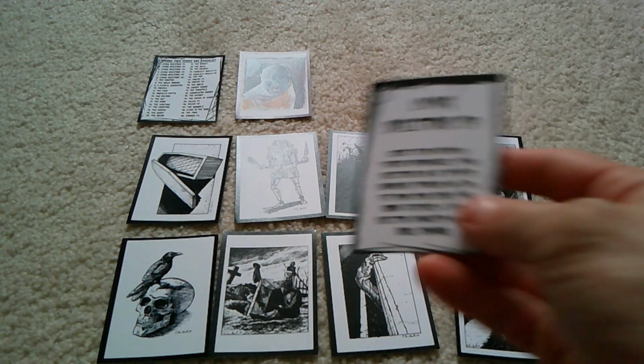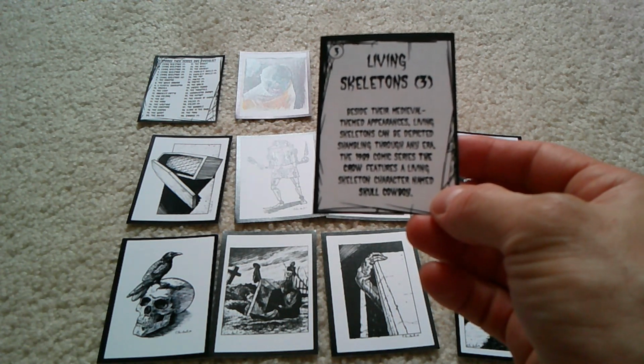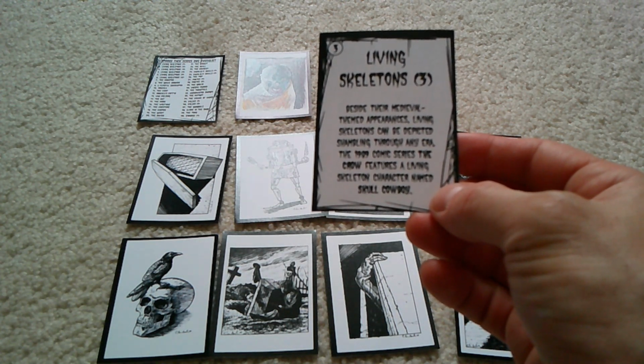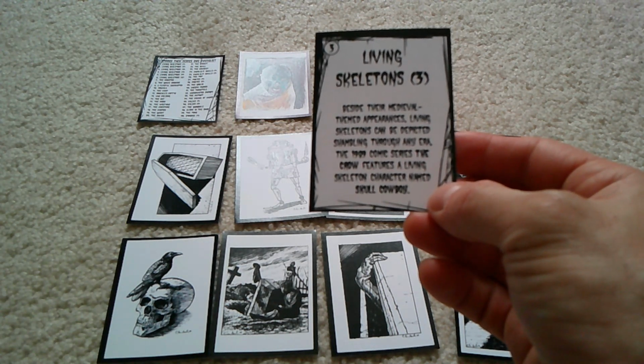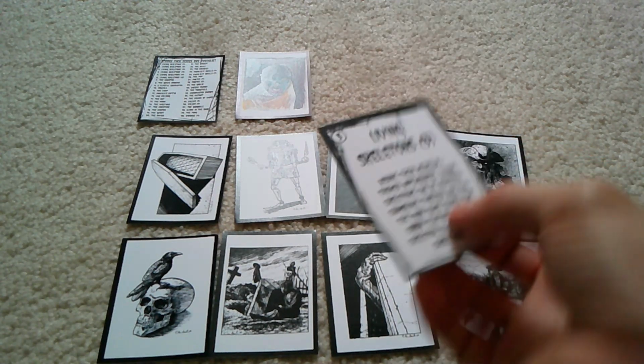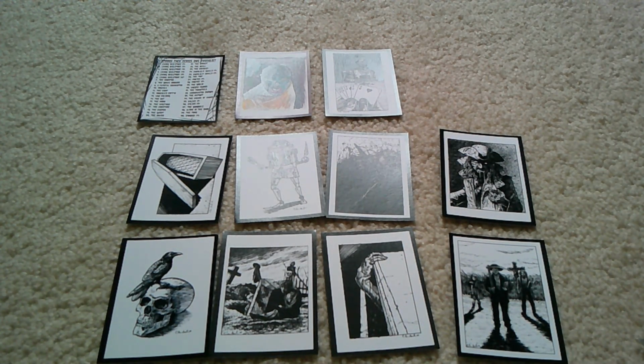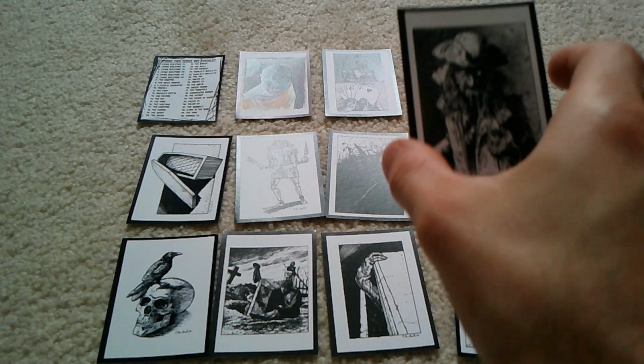This is Living Skeletons 3. Beside their medieval-themed appearances, living skeletons can be depicted shambling through any era. In the 1989 comic series, The Crow features a living skeleton character named Skull Cowboy. Okay, so I've only ever seen the Crow movies, but I guess that's inspired by the comic books.